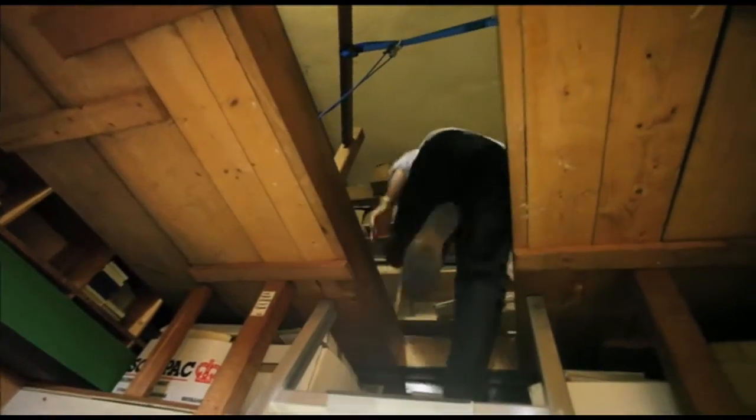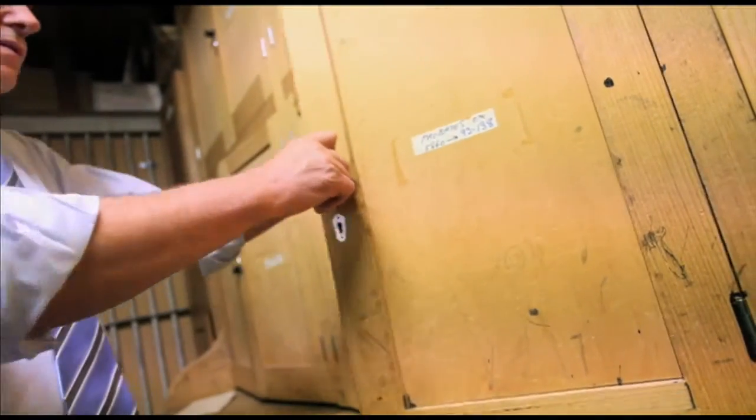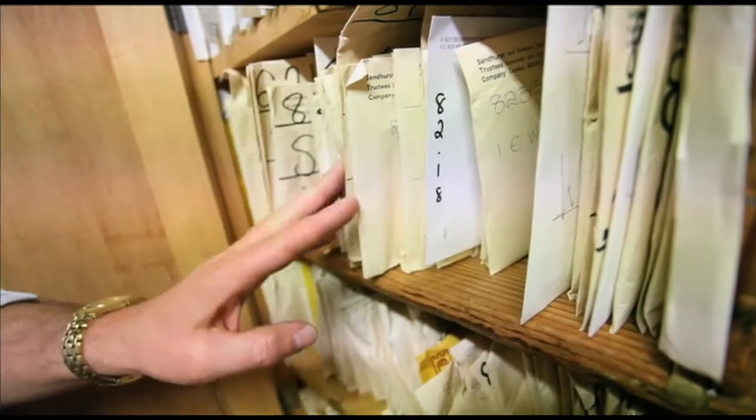It's a bit hard to describe how big it is, because these days of course it's filled with cupboards that we have different things stored in, and also different safes that we have things stored in on behalf of clients.